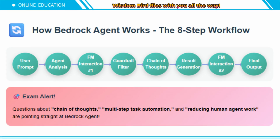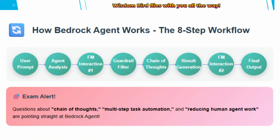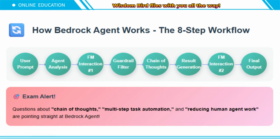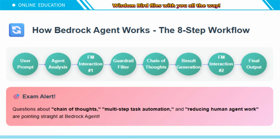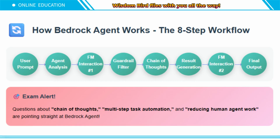Step 6, result generation. The agent performs the actions, pulls in all necessary data, and generates a draft response. Step 7, foundation model interaction, second pass. That draft goes back to the model for polish. It cleans it up, adds clarity, and makes sure the tone is just right. This is the model being its own editor. Step 8, final guardrail filtering. One last safety check before it talks to the user. Double-checked and ready to ship.